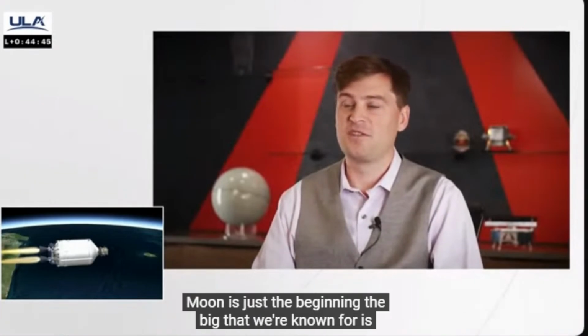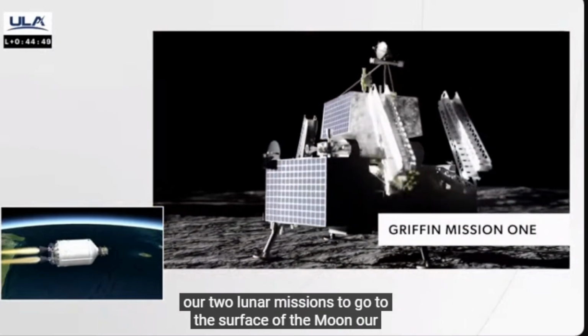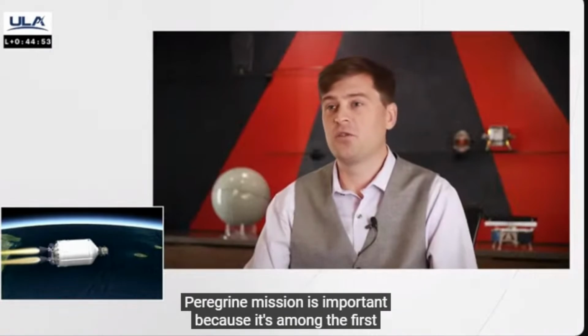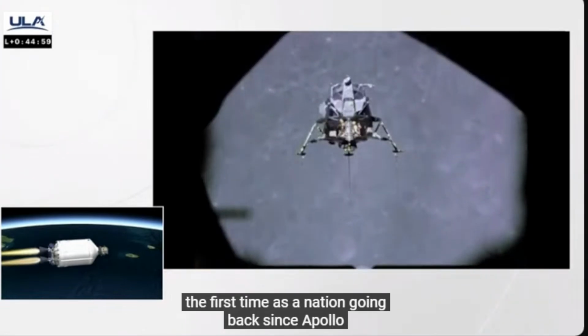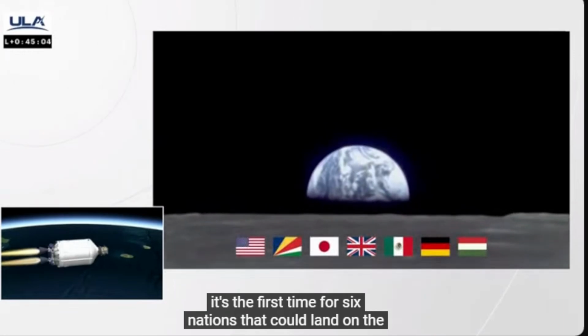The big thing that we're known for is our 2 lunar missions to go to the surface of the moon. Our first one is about to launch, and our second one flies in 2024. The Peregrine mission is important because it's among the first commercial missions to return to the surface of the moon. This is the first time as a nation going back since Apollo. It's the first time for 6 nations that could land on the surface of the moon with our mission.